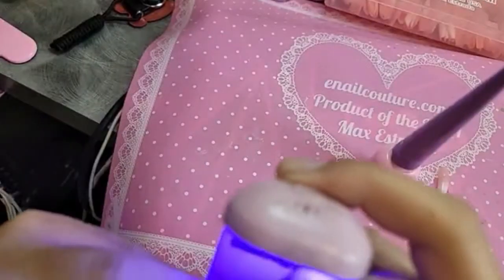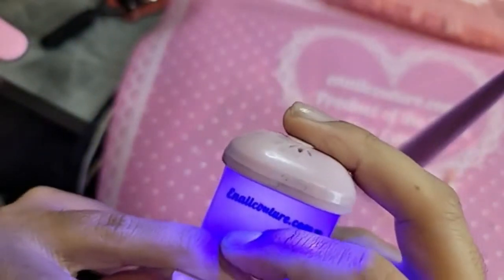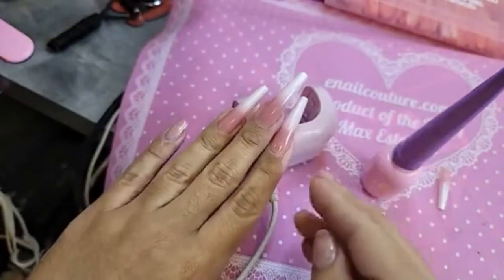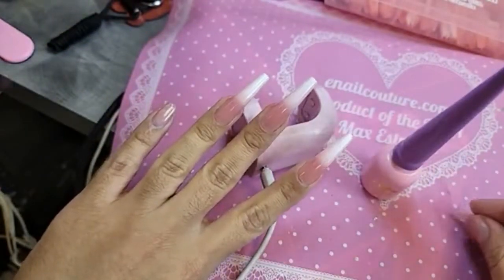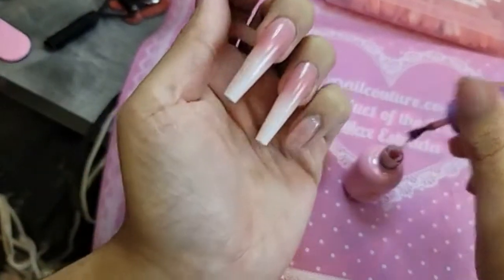Mini French in coffin is available right now. You guys, have you ever seen a full set of ombre nails done so fast and so seamless? Like, legit. Look at that. We're almost done. How long did that take?